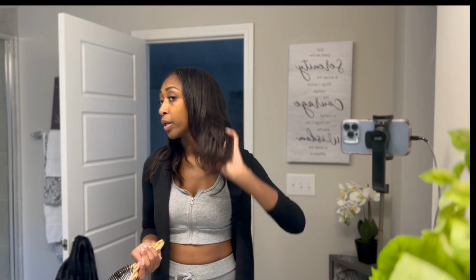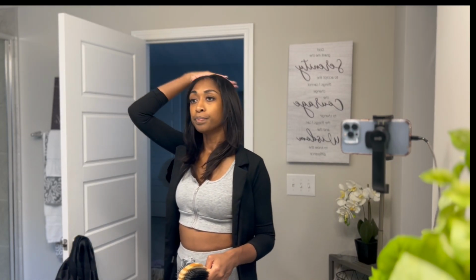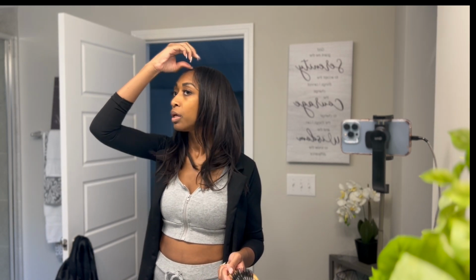Y'all already know the majority of the time when I'm talking to y'all is in the bathroom. And I'll just be treating y'all any kind of way with how my bathroom look. It's just so plain, which I really am okay with. And I haven't minded for the last 14 months. But I kind of want to start sprucing it up a little bit.